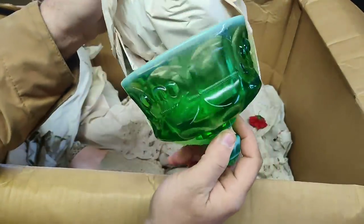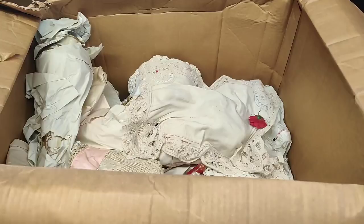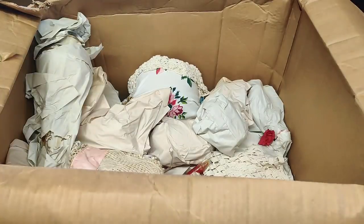Okay, this is the lid to one of the pieces that we haven't found yet. So we're going to have a larger piece in here very shortly. And this stuff, this is old. Mm-hmm. This is really old. Old stuff.